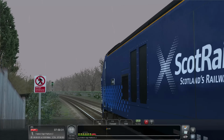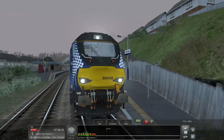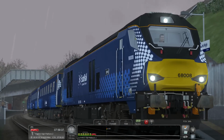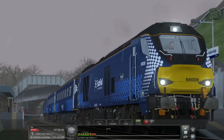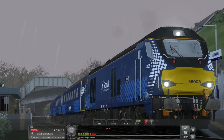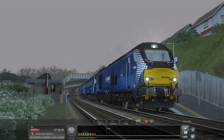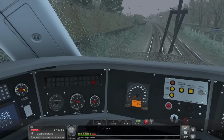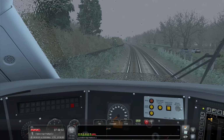Yeah. It's absolutely tipping it down, isn't it? Weather just sucks, you know. Whether or not you like that or not. Ba-dum. And I think you'll find. There we go. Look at that. That's a shot and a half of the 68. Lovely stuff. Come on, passengers. Get on the train. I know I was here early. You can't really blame me for that one. There we go.